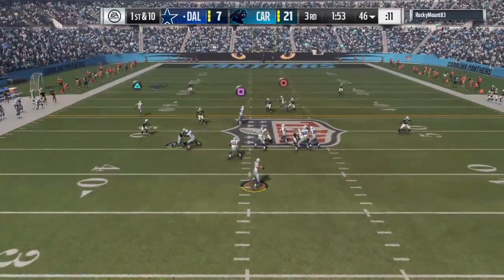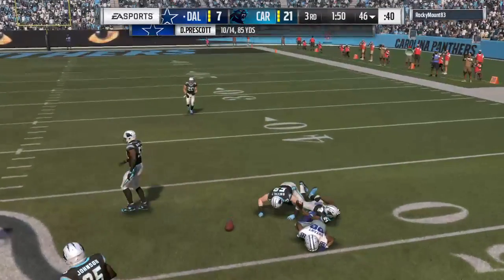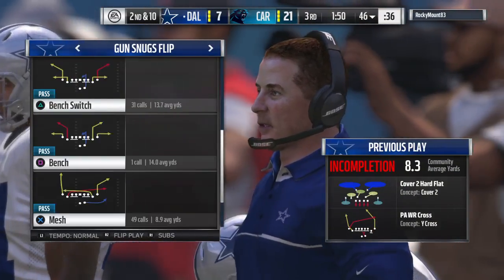Now a play fake here on 1st down. And it pops free. The collision there jarred the ball loose and brings up 2nd down.